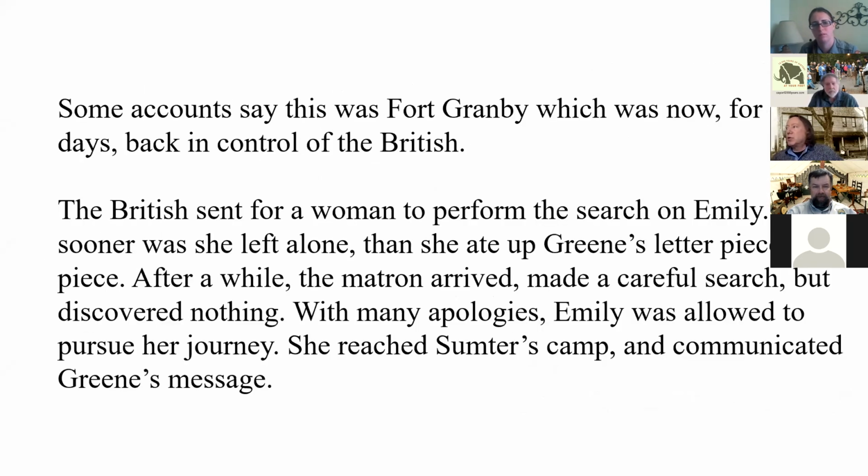But the British were polite guys, and they knew they couldn't search her themselves, so they had to send out for a woman to come search her. And while Emily was waiting, she ate the letter, and they found nothing on her, and they released her, where she continued her mission and delivered the message from Greene to Sumter.